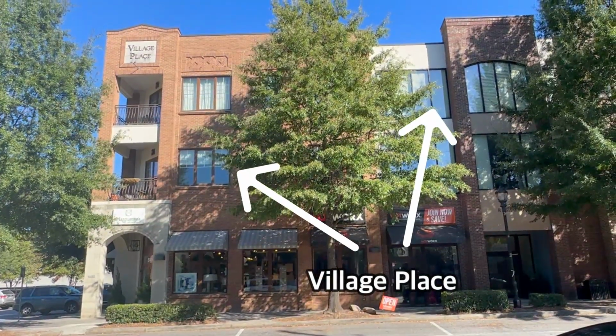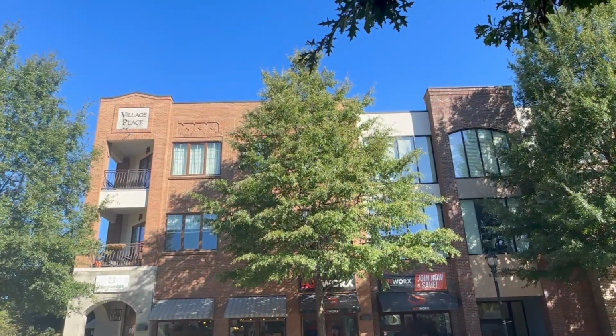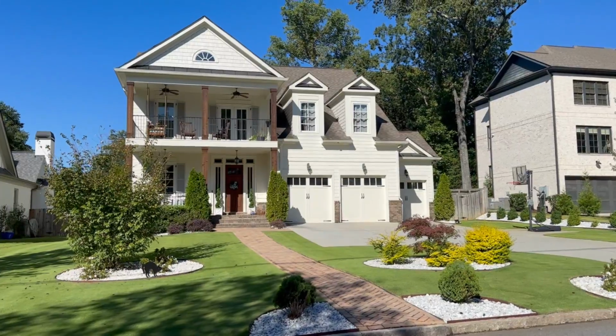So the building or units above the retail, these are condos. If you're looking for a condo, there's not a lot of condo options in Ashford Park, but if you're wanting one, here's where you can find one, Village Place. I saw a couple 2-bedroom condo units sell anywhere from $420 to $575. They're really nice condo units and they provide you kind of that walkability factor, living right above all of the retail. So there you go, there's an example of condos. Now let me go walk over into more of the bulk of the neighborhood, talk about actual homes.